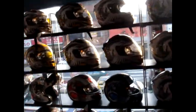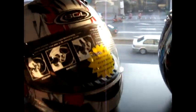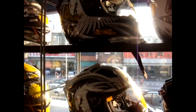Here we have some cheap helmets. And this one looks cool if you ask me. It's got dragon and white and red. It's a Soul helmet. Not really sure what brand that is. What's the price on this? 3,400. So like divide by 30, it's $110. And it looks just as cool. Oh, and there's a flip face one. Nice. We've got unicorns on this one, not quite as cool. Soul GP5.